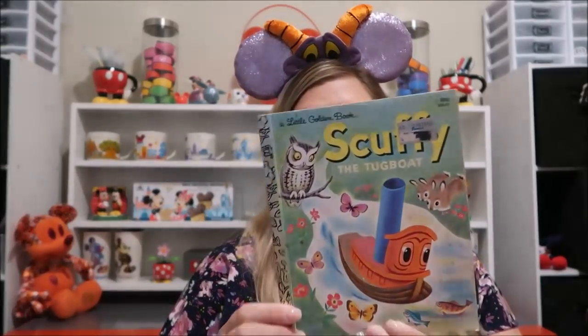And then one sort of non-Disney one is a book that was one of my favorite books as a child, being read to by my grandparents, my parents, my great-grandparents. I just vividly remember this, and that is Scuffy the Tugboat. I think they probably read this to me thousands of times. I obviously don't remember exactly how many, but I just love this book so much.